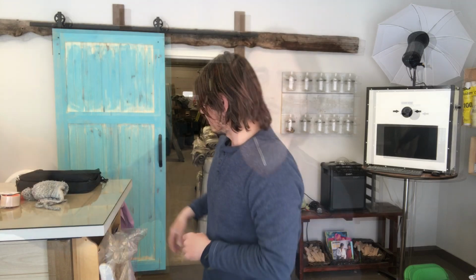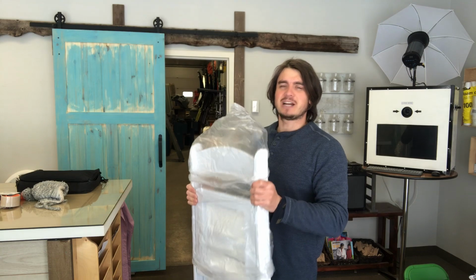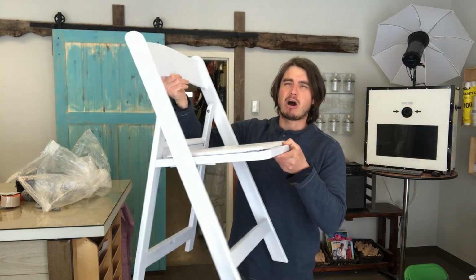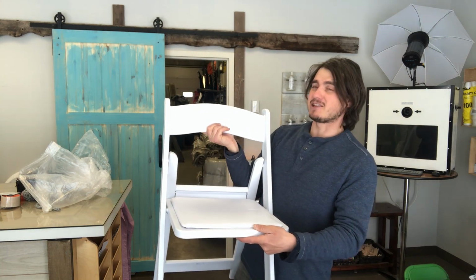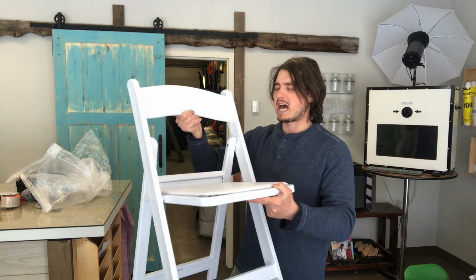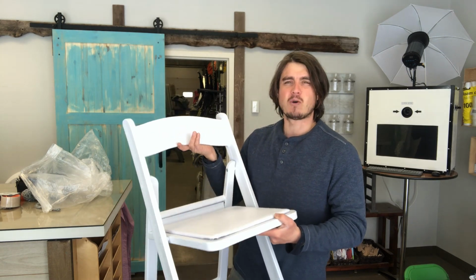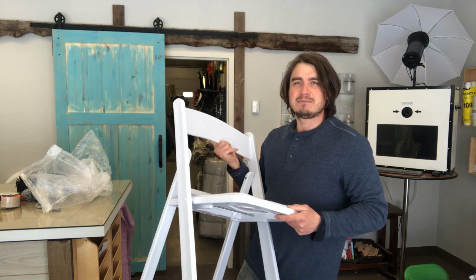And so, introducing our first item, it is the beautiful white resin chair. Let us declothe it momentarily and look at this marvel of engineering. It is so popular, it's not even funny, during wedding season, summertime, June, July, August, even September, October, people love the white wedding chair. It is a classic, it never goes out of season, and certainly I need more of these.